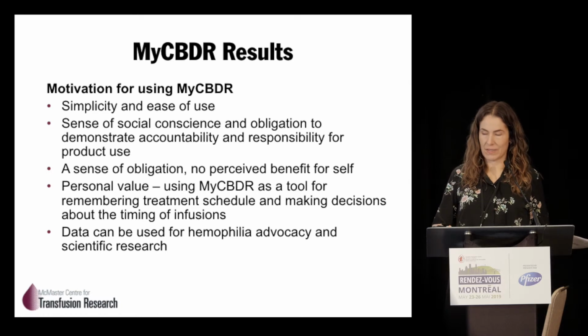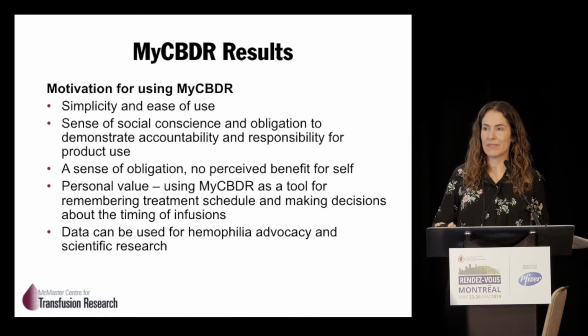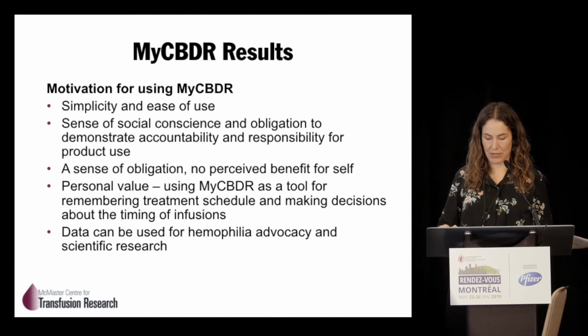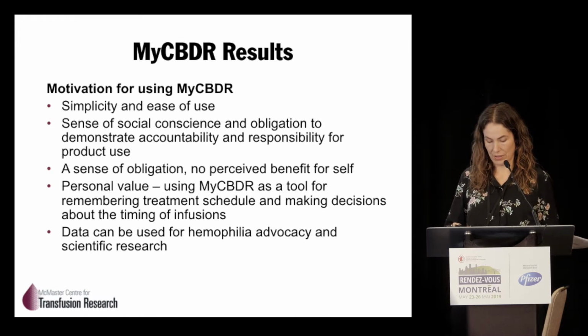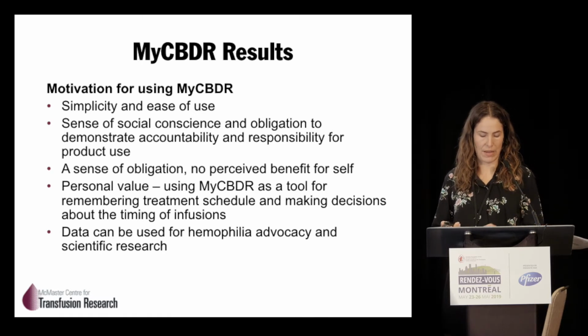A few individuals didn't really perceive too much of a benefit to them to be using the system, but did so out of obligation. And 1 individual spoke at length about how the MyCBDR app had a great value for him because he used the app as a tool not only to remember his every other day infusion protocol, but also to help him make decisions about the timing of infusions. He appreciated that the first thing that he saw when he logged in on the welcome page was the time since entering his last treatment.